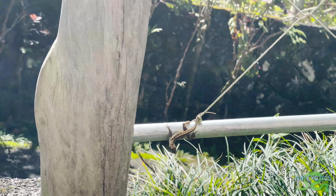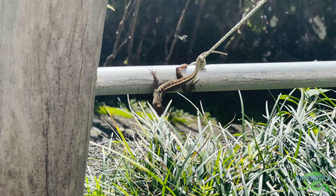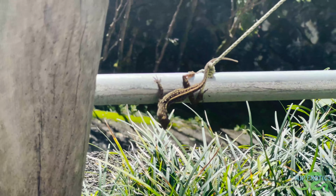Now they are still slender as adults, which makes them super hard to find and super hard to catch as well, because they are very agile. And it makes it very difficult for predators to actually get a hold of these guys. But yeah, there you go, the brown and the green anole.